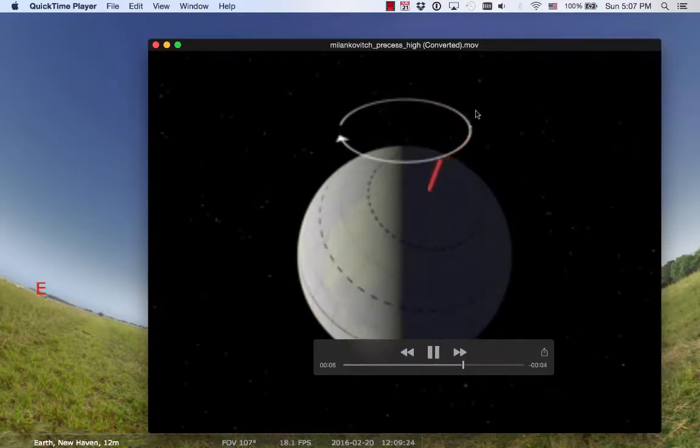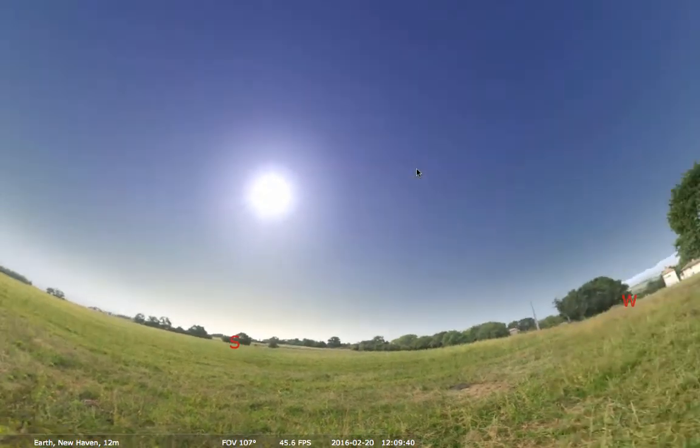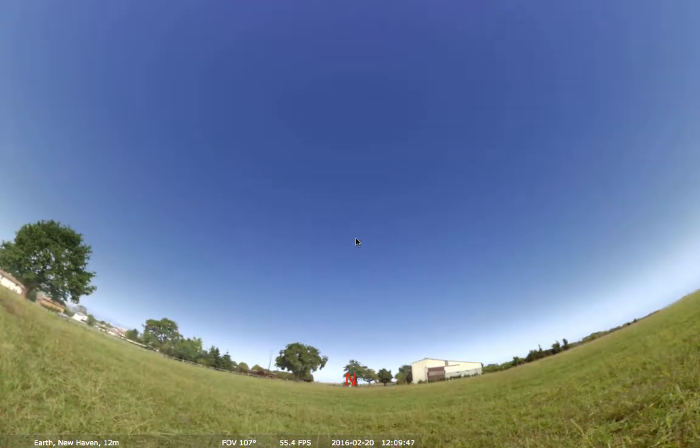Maybe over here it's pointing at Polaris, and then 13,000 years later it's pointed over here at some other patch of sky. There may or may not be a star there. And so that affects whether or not there's a pole star, and which star is the pole star. Let's take a look at that in Stellarium. So here we are in New Haven. It's February 2016. I want to look to the north so we can find the North Star.